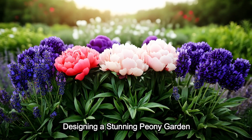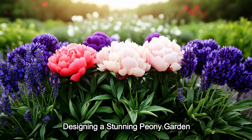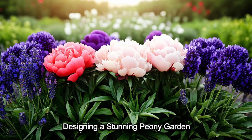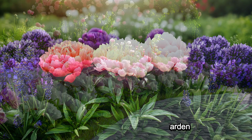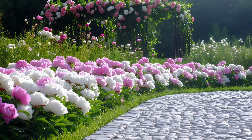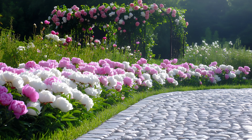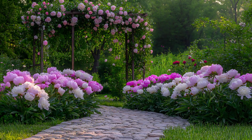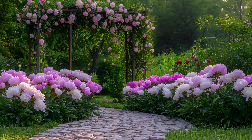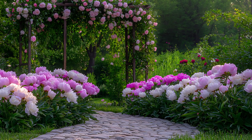Creating a visually stunning peony garden requires a balance of color, structure, and thoughtful placement. Peonies make fantastic focal points in flower beds, drawing attention with their luxurious, ruffled blooms. To maximize their impact, plant them in clusters of 3 to 5, allowing their lush foliage to create a full and abundant look.